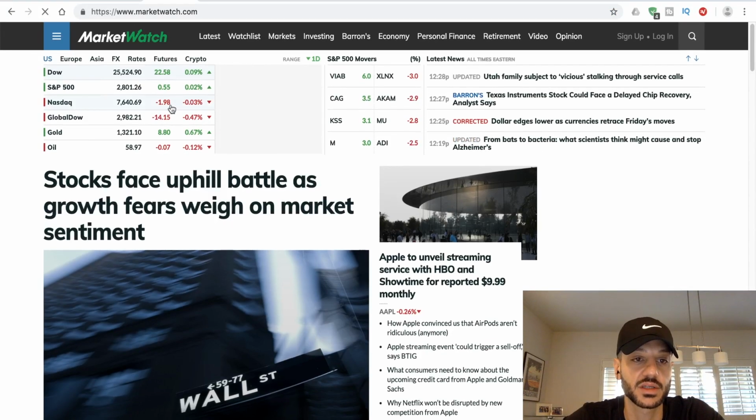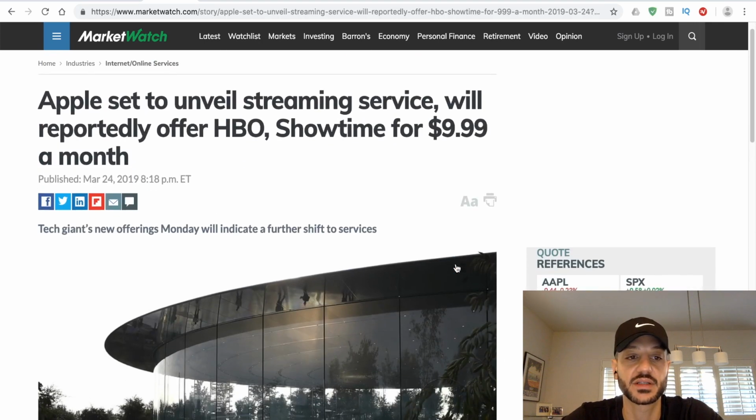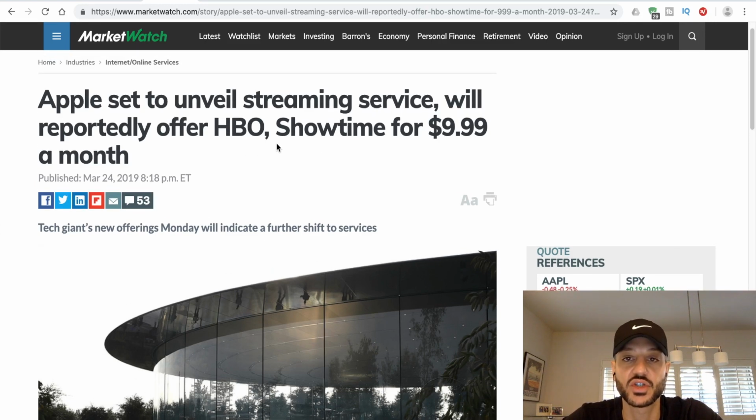Looking at the traditional markets, it is still quite early, but the Dow, S&P, and NASDAQ, not much, just incremental changes up and down, 0.09, 0.02, and negative 0.03% on the NASDAQ. The big deal today, obviously, is the Apple event, and here we're getting a little bit of early news that Apple is set to unveil streaming service. Will reportedly offer HBO Showtime for $9.99 a month. So as Apple is shifting from the consumer market to the services market, we'll see how this plays out over the long run.